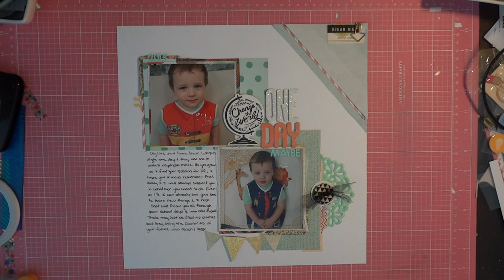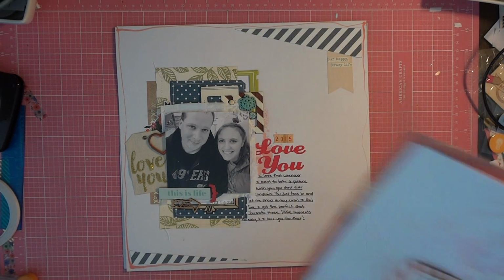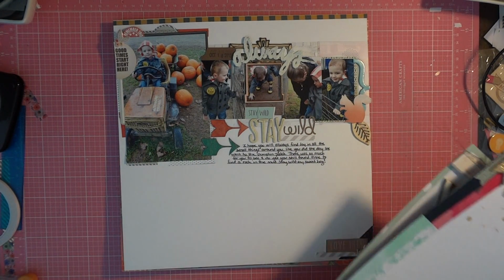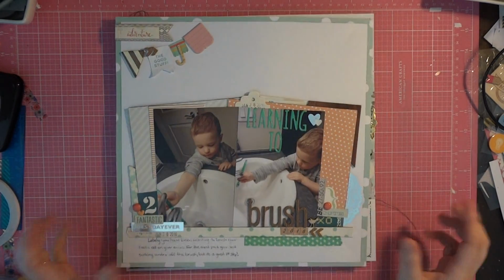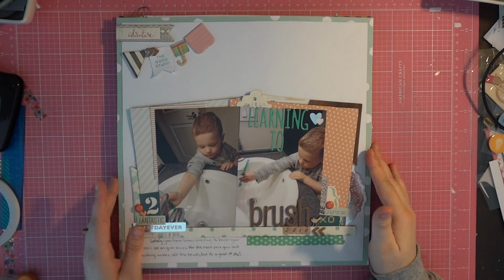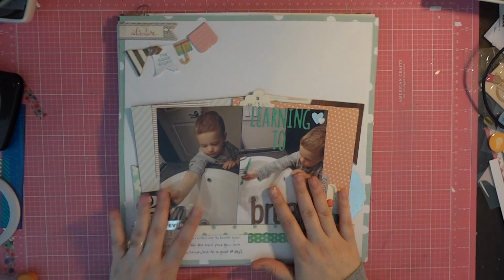Those are my layouts. So what is that? 1, 2, 3, 4 from challenges from other people. And then 5 from the hop and 6 from my own challenge that I posted to the group. It was a lot of fun. I hope that you had a lot of fun and got a lot done. And I'll be back really soon with some more stuff.